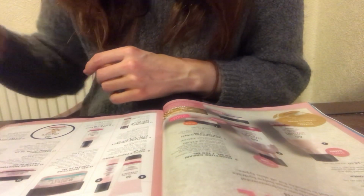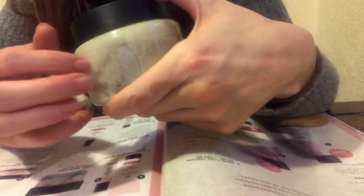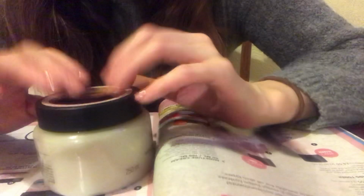And lastly, is one product I have used before. I've always really liked it. It's the body scrub in the shea butter. I do use a body brush, which I actually got from the Body Shop, just a round one that you exfoliate with before you get in the shower, but sometimes you forget, and so it's handy to have this as well.